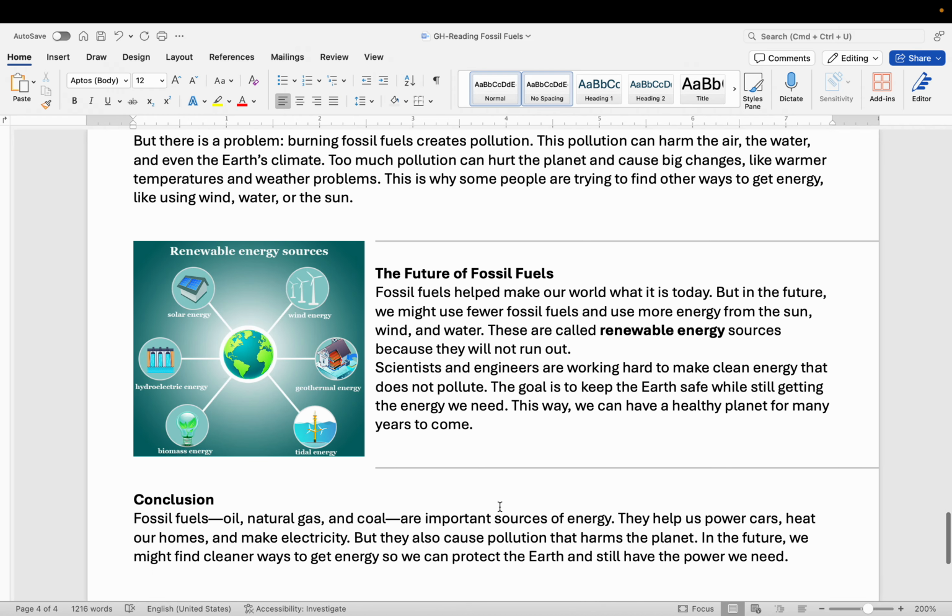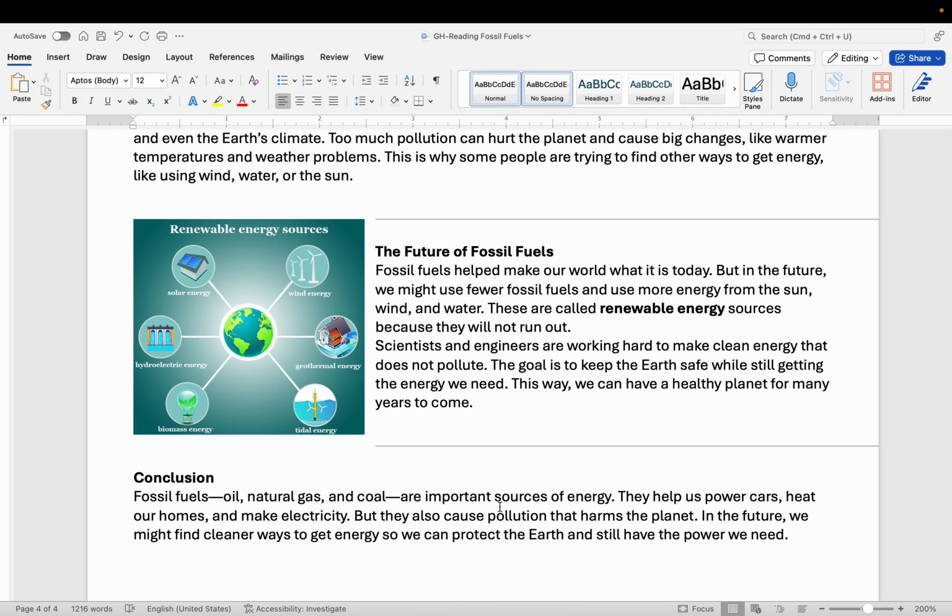The future of fossil fuels. Fossil fuels help make our world what it is today, but in the future, we might use fewer fossil fuels and use more energy from the sun, wind, and water. These are called renewable energy sources because they will not run out. Scientists and engineers are working hard to make clean energy that does not pollute. The goal is to keep Earth safe while still getting the energy we need. This way, we can have a healthy planet for many years to come.